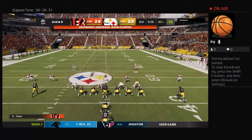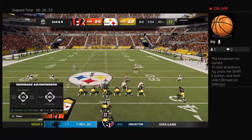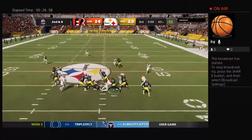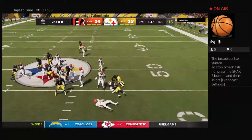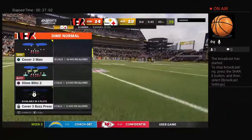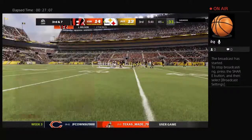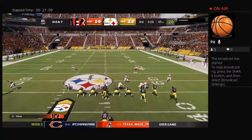Second and 8. They'll run again with Harris. Only a gain of a couple there. That leaves them needing about 7 here on third down. He really hasn't been able to get on track running the football, averaging less than 4 yards a carry.